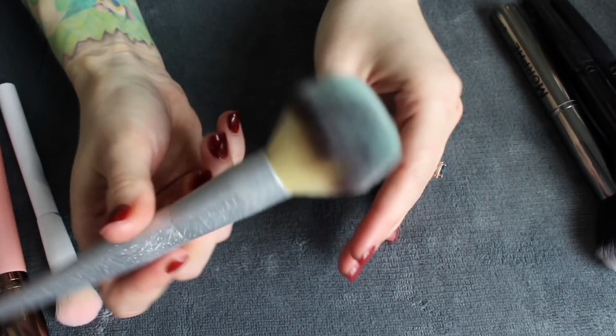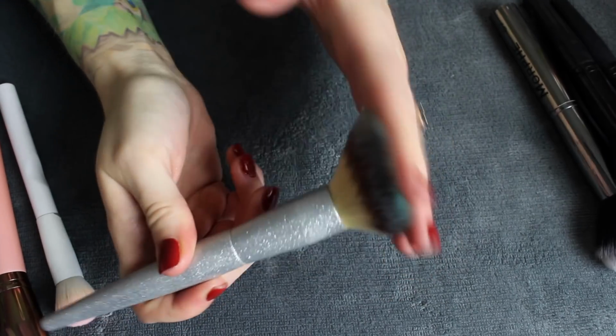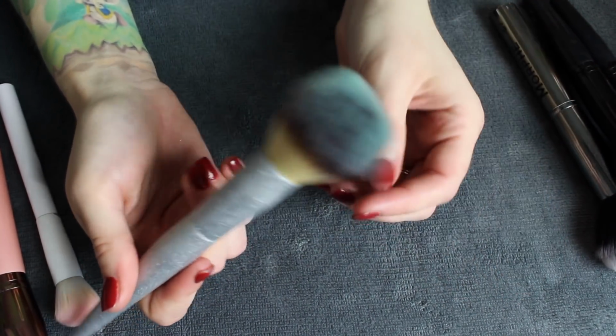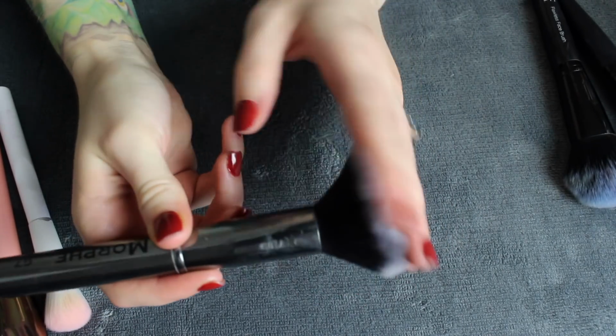This one is from OMFG Cosmetics. I see that I have blue staining on it, so I likely used this during Halloween time. I have no clue which brush this is specifically, but it's just a big fluffy brush. You could use this to place bronzer all over your face, or in this case, blue eyeshadow. I'll keep this for that purpose. This is the Morphe G7. This one's okay.